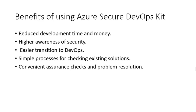The third one, easier transition to DevOps. We are in the midst of transitioning to DevOps. The Secure DevOps Kit has simplified that transition by incorporating security automation in our toolset. We know that security is built into the entire lifecycle.